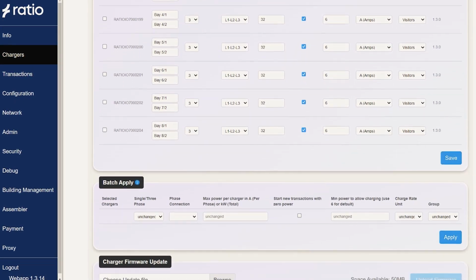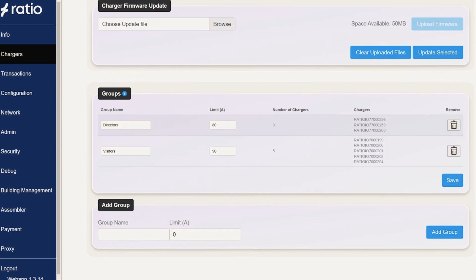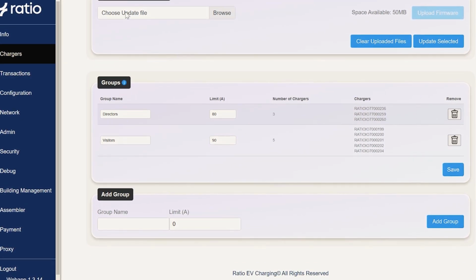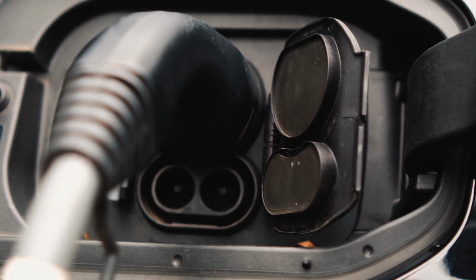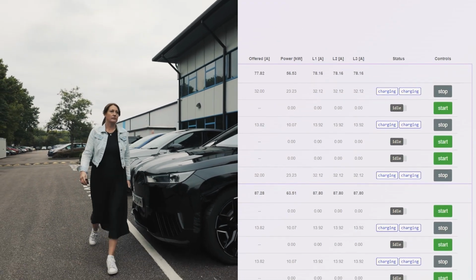Our intelligent system continuously monitors site power usage, adjusting charge rates in real time to ensure optimal distribution, all without the need for a cloud back office.